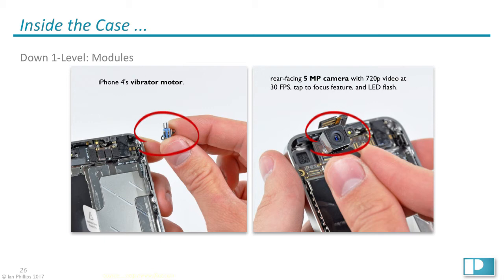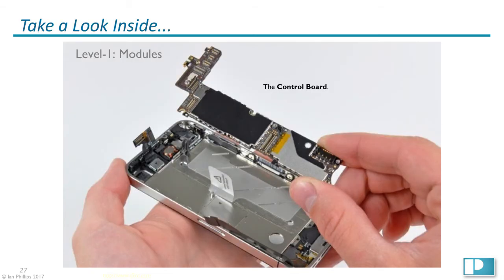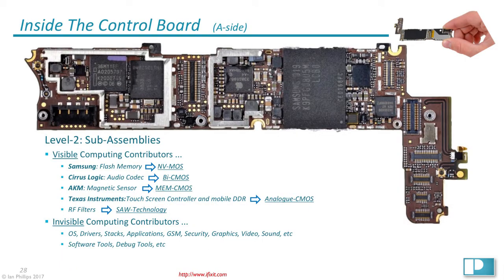These are technical achievements which we tend to gloss over on our way to the chip, which we tend to think of as the only thing which is in there. Moving down, we find the control board, which is the equivalent to the motherboard on a PC, and one side of it looks like that, and the first thing you can see is there's a lot of stuff in there, actually. Typically 20 integrated circuits inside something like a smartphone. Those integrated circuits, an awful lot of them will have been designed for or customized for this specific application.